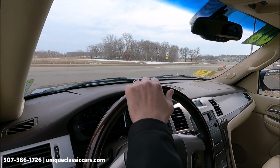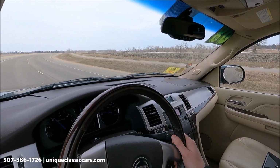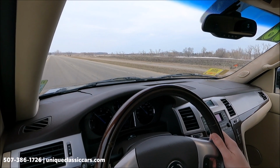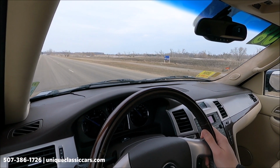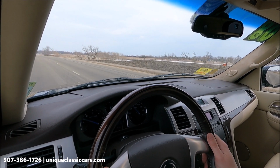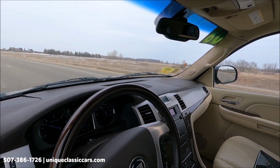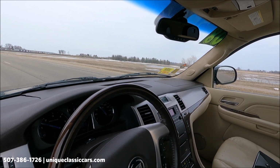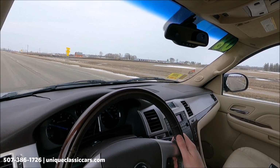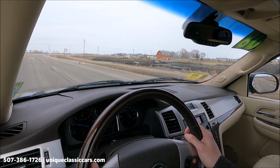Let's get her on the road and see how it feels. Good power for a big SUV. Our temperature is straight up on the gauge. Gas gauge shows full. Tachometer and speedometer reading accurately. It's a good ride. There's no bumps or shakes. We have a moonroof. Lots of Cadillac features. Let's go straight here and see if it holds. Yep. Doesn't pull left or right, so we've got a good alignment job. Brakes work great.